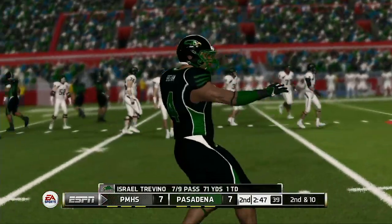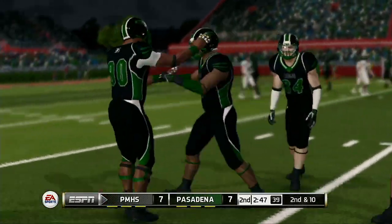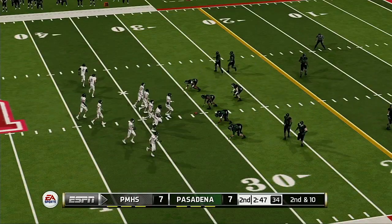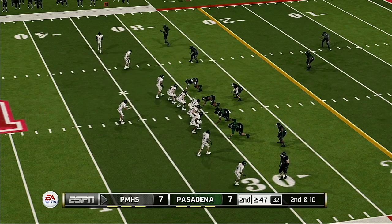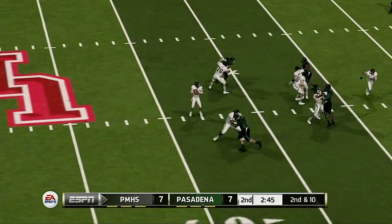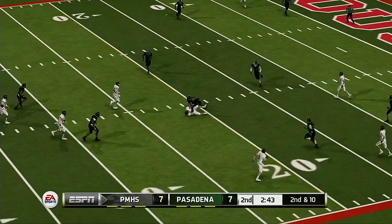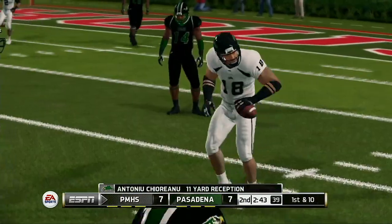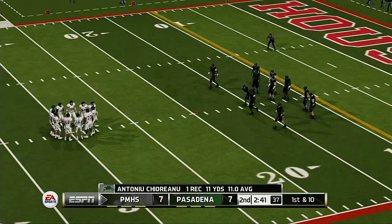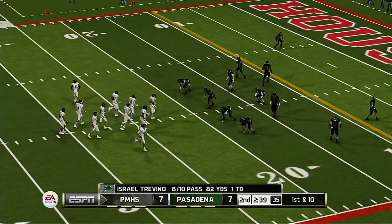To his fullback, no good. Number 30, the intended receiver on the play. That makes it second and 10. Brought down in the open field. First down. First and 10, ball on the 20-yard line.